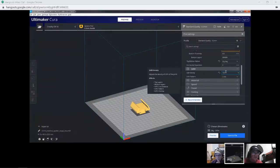Are we still there, Chris? Yeah, you're quite choppy, Mike. We're trying to catch you.